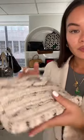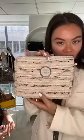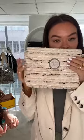In literally 9 out of 10 condition. So let's see the price for this one. Just an easy summer clutch as well. It is.